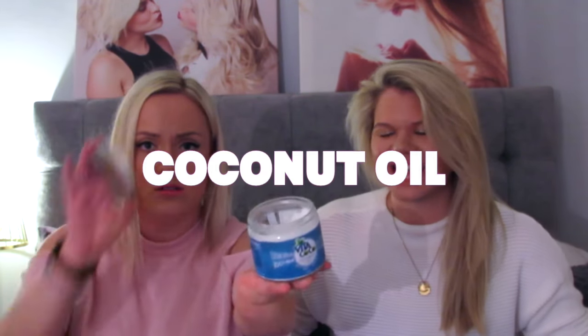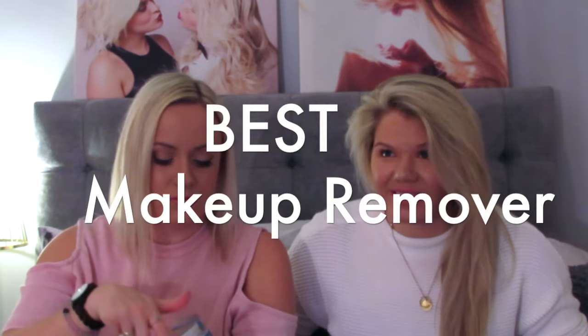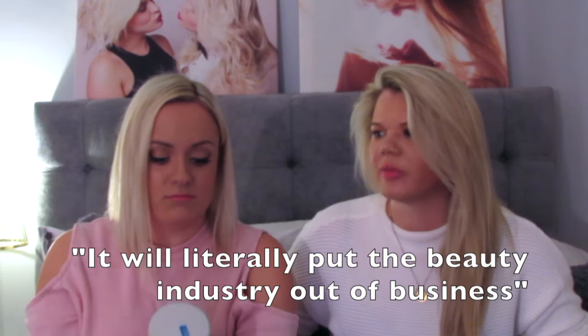We'd like to share with you some beauty hacks that we use daily when we get ready. First one is... We're late to the party for this because so many people use it. Can't see what it is. It's coconut oil. Absolutely amazing on the face. The best makeup remover you will ever come across. It will literally put the beauty industry out of business. It's that good.